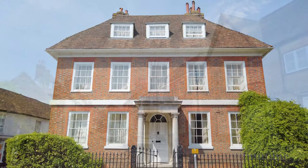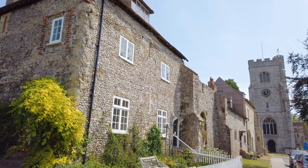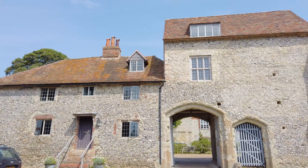Charing is a pretty place that touches the Pilgrim's Way at the north end of the village, and also worth checking out is the old Archbishop's Palace, or the remains of the old Archbishop's Palace. In history, many famous people have stopped here, including Henry VIII.